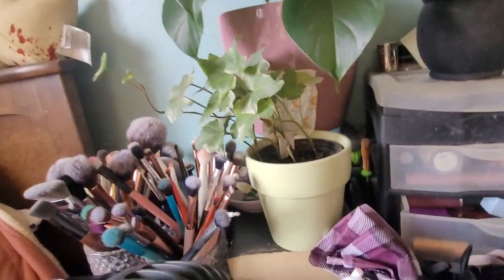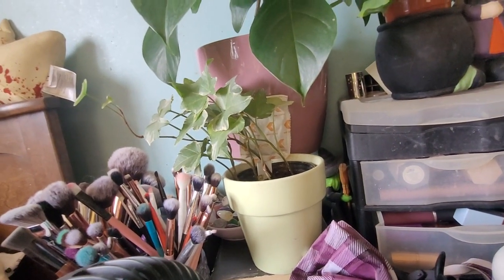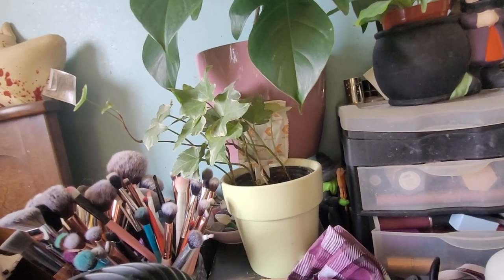Down here, we have my latest attempt at an English ivy. So far, so good, but I've killed many, so we'll see how this goes.